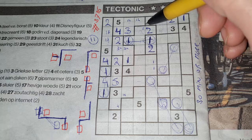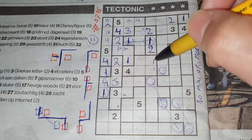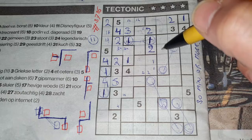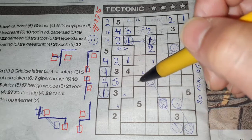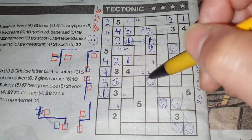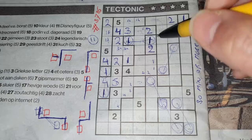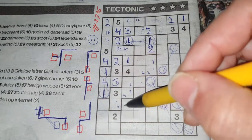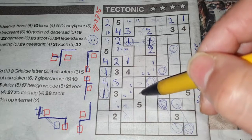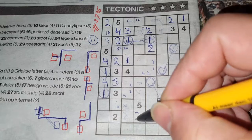1, 2, 3, 4, 5. Okay. These 2 boxes can be a 2. So the 2 could be here, could be there. This box can be a 2. That box can be a 2. We have a double 2 there. So the 2 could be here, could be there. Okay, that means that those 2 boxes can be a 2. This box can be a 2. We have a double 2 there. So 1 box left for the 2 should be here.